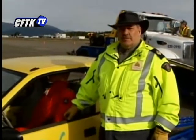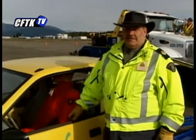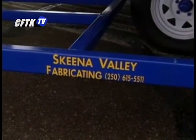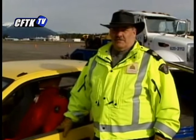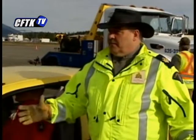In doing so, they quickly learned that the community was behind them and was prepared to help them out with this project. Skeena Valley Fabricating gave us the hours to build the table and charged only the cost of the materials. They were very much involved in the development of the table and how it would work, what would be required to get the result that we wanted out of it. We had the Terrace Airport provide us with a decommissioned runway to do the testing, with certain stipulations with respect to the vehicle debris.